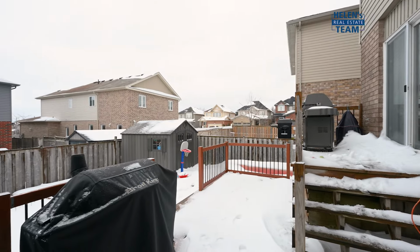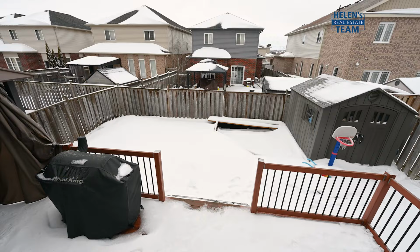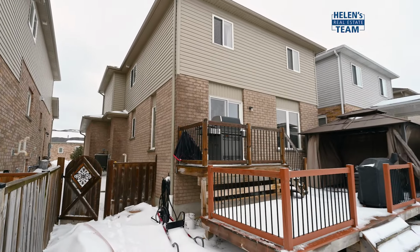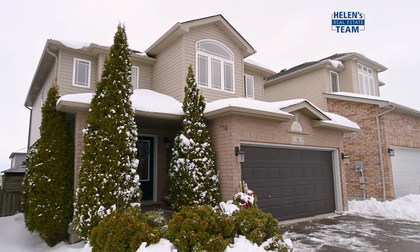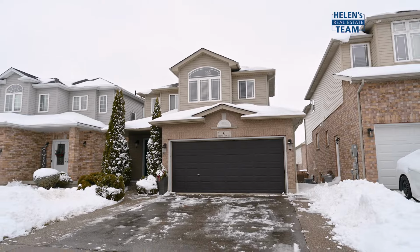Outside, the upgrades continue with a wide cement path to the vinyl shed, a gazebo, and a raised veggie garden. Located close to fantastic schools, fun parks and playgrounds, the walking trails of the Grand River, Lackner Woods Natural Area, and just a short drive to Guelph, Cambridge, Chicopee Ski Club, and only 10 minutes to the 401.